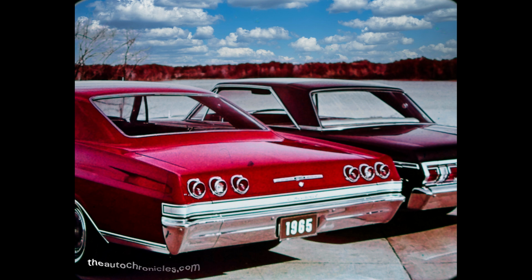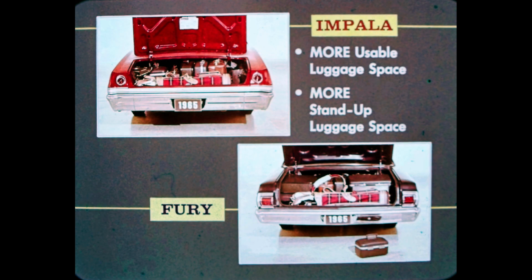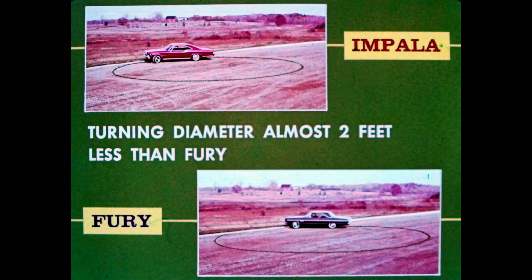Lifting the deck lid, we find that Impala has more usable luggage space, 1 cubic foot more than Fury, and there's more stand-up luggage space in Impala. Impala turning diameter is almost 2 feet less than Fury, figured wall to wall or curb to curb. That's a mighty big difference when parking or turning in a crowded parking lot.